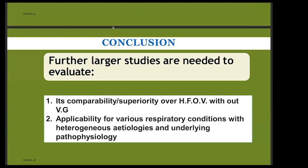Yes, Doctor. Also, we have another question. What is the possibility of developing pulmonary hypertension in neonates on high frequency and pediatrics? Sorry.